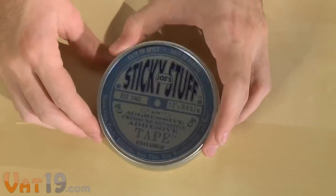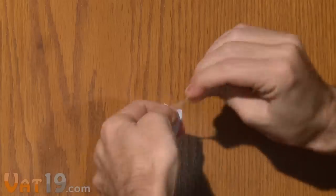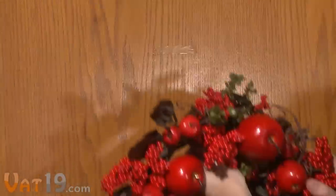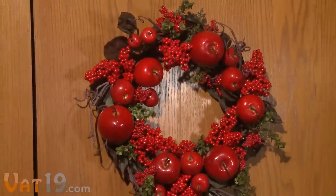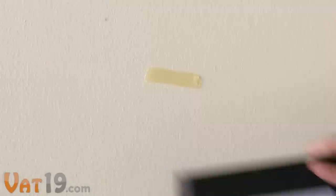Packaged in a unique tin case, the roll of Joe's Sticky Stuff is easy to apply and remove. Just rip off a small piece of tape, press it on the surface, and remove the backing paper. Then firmly press the object in place. It's perfect for hanging seasonal decorations. It also holds heavy things like guilt, addiction, and failure.